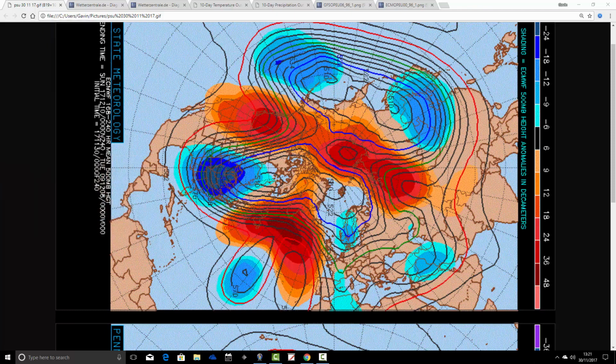We're going to start off with the 500 millibar height anomaly flowcharts from the Penn State University website for the next 7 to 10 days. We've got the ECMWF here on the top, and the GFS, which we'll have a look at in a moment, on the bottom. 500 millibars, 18,000 feet, is an area in the atmosphere where high pressure and low pressure are moved around by a jet stream running above. Red extrapolates to high pressure, and blue extrapolates to low pressure.